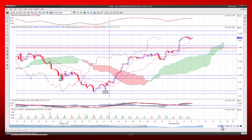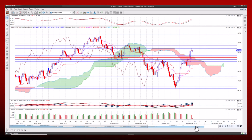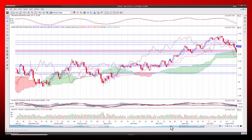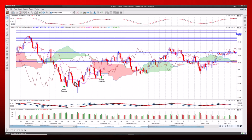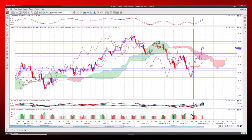Now, if we go back to the daily, you can see the AI is only looking at high probability trades. The minimum is about 60 to 65% accuracy. We don't really look for anything below that. And if we just refresh this, there we go. We can see we had a volatility breakout and a major reversal here that captured that entire move. You can do position trading with the major reversal trade.